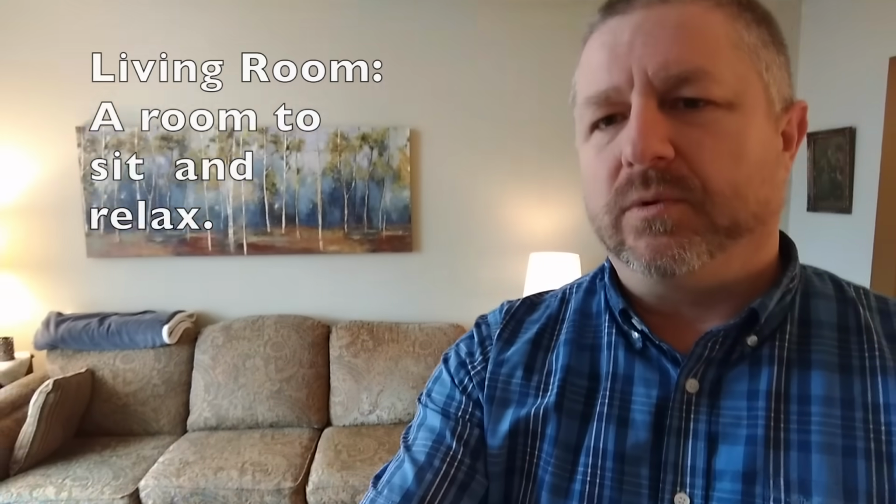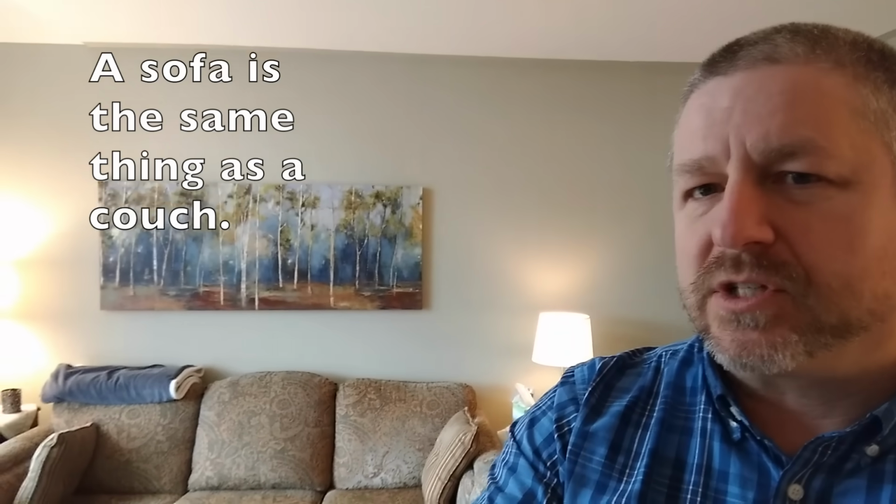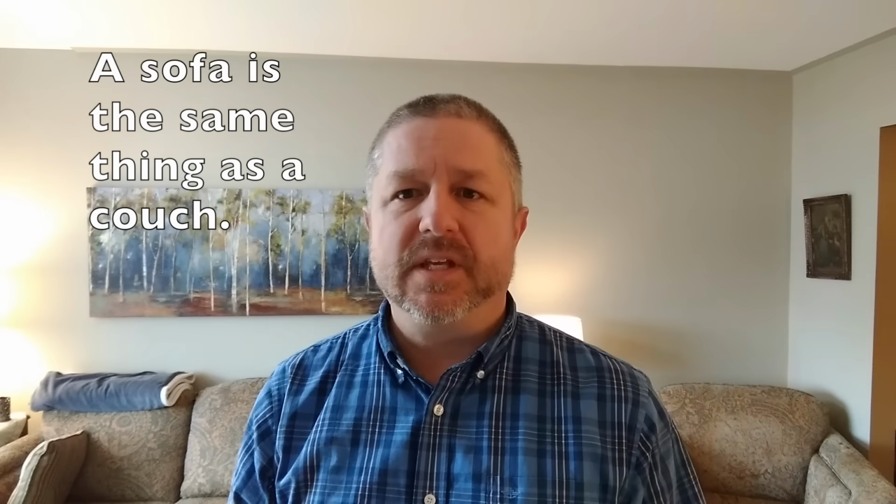Let's move on to the living room. So we're in the living room now. The living room is the room in the home where you will usually find chairs and sofas, or what we also call couches. It's the room where when you just want to relax, this is the room that you would generally sit in. Maybe you want to read a book, maybe you want to watch TV.